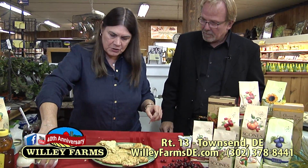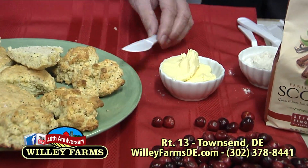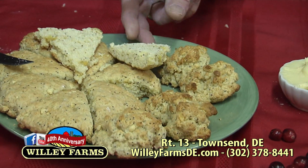I like the cherry, but I'll try the poppy seeds. Well, that's how it works. So you can cut it in half like this, and open it up. And here we have a knife. Now you can just put butter on it if you'd like. And I saw you also got some jellies or jams.